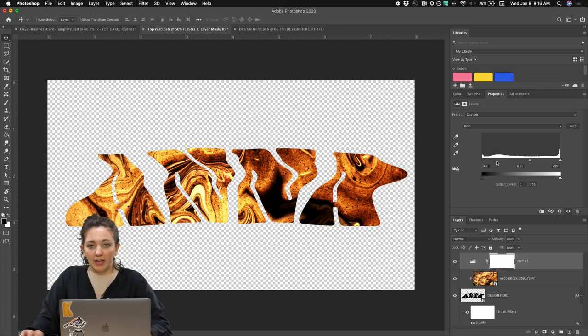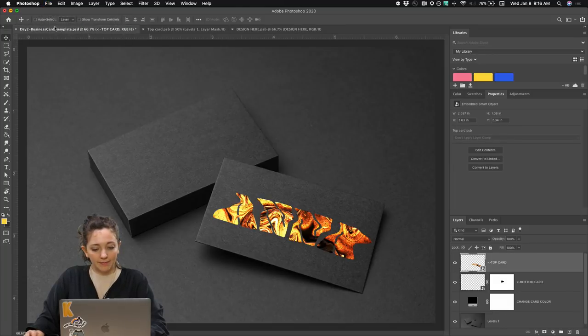Now, if you grab this one on the left, it's gonna add a little bit more darkness. This one's gonna add a little bit more white. And that's gonna stand out a little bit better on our black business card, I think. All right, let's try that. We'll go to File, Save, see how it looks. It's a little bit better. It's a little too saturated, I think.